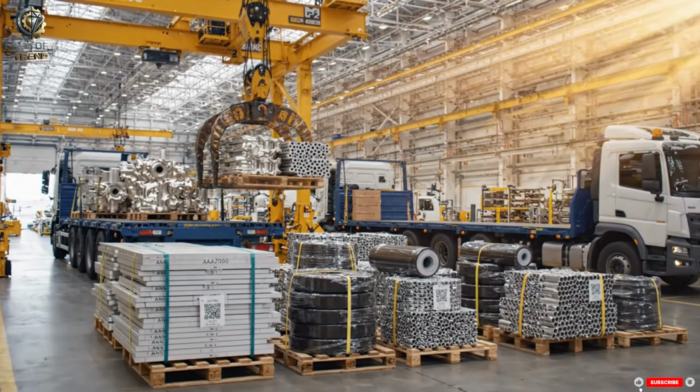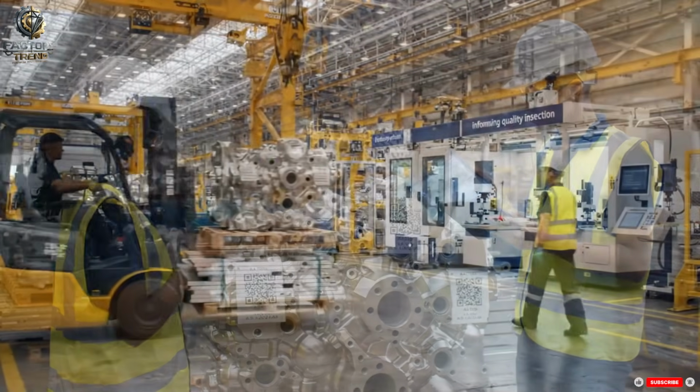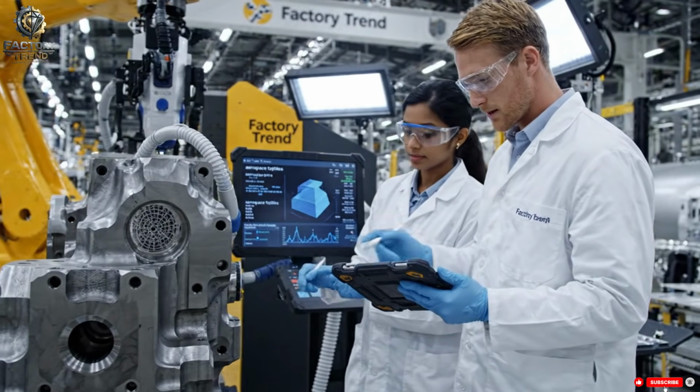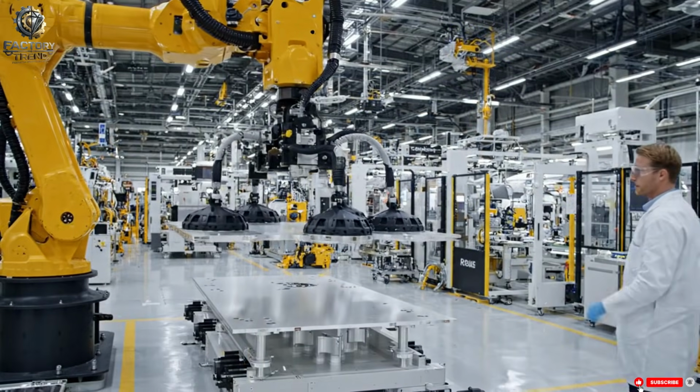Every kilogram arrives with complete traceability. One uncertified sheet could ground an aircraft before it ever leaves the factory. Invisible flaws smaller than a grain of sand can never be allowed to fly. Every sheet must earn its place.